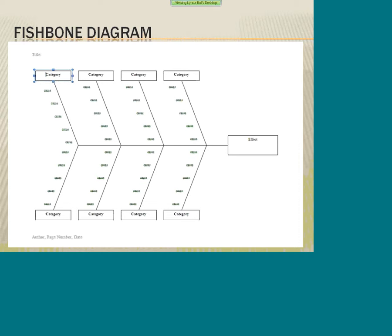Another category might be staff. So it might be that you've got cannulation problems in your facility. So you would list different causes that have to do with the staff. Then another category may be surgeon issues. So all the issues that you might see with the surgeon. And then your problem would be that you have low AVF in use rate. So that's the effect. You've got all these causes, and it's causing this problem to occur.